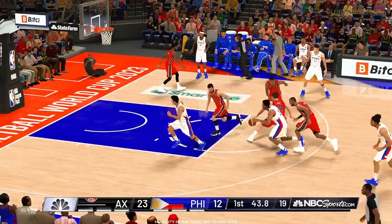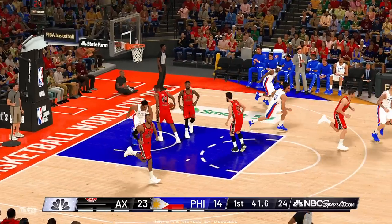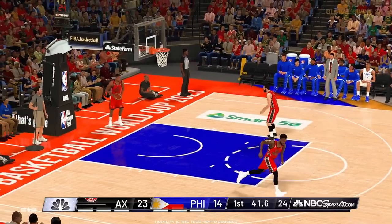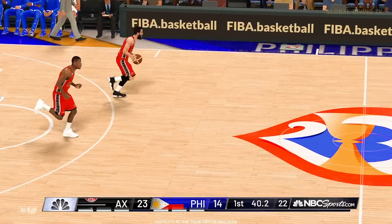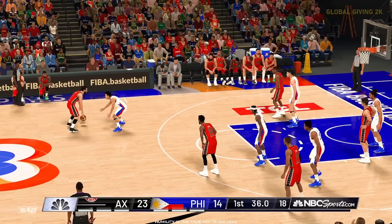132 left to play in the first. Driving the lane. And that one, good. Seems like he can't miss right now, guys. I mean, completely in the zone this quarter. And Milan has possession. 9-point game.